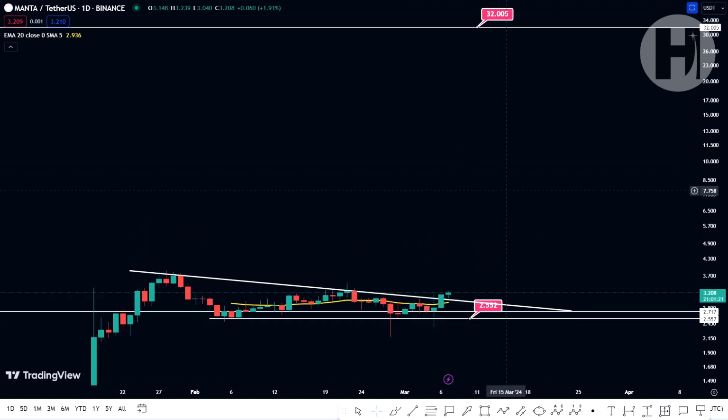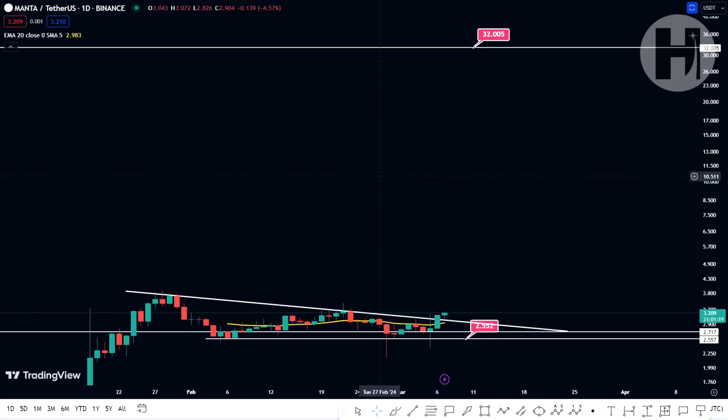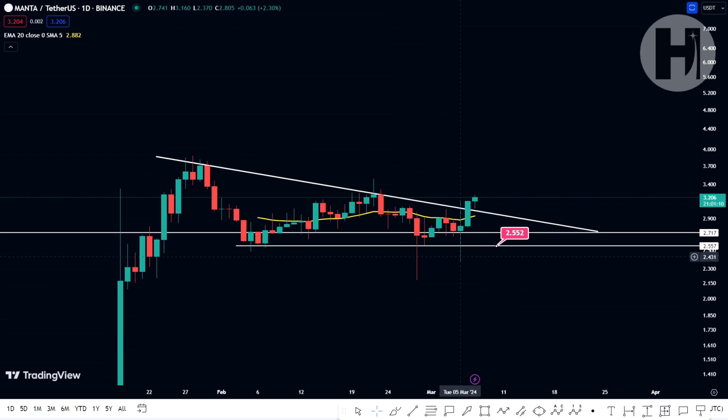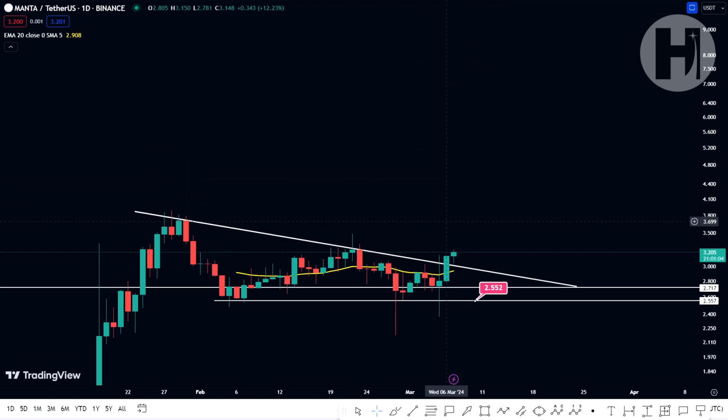It's a safe investment. If you're looking for something safe for the bull market but still bullish and might do more than a 10x, Manta is the project to go for, but of course after you do your own research. We broke above the 20 EMA on the daily chart. We are above the resistance trend line, so things are looking good to pick up.